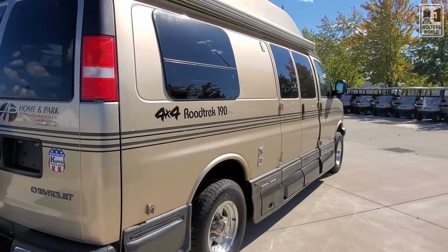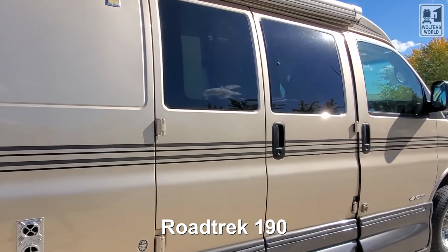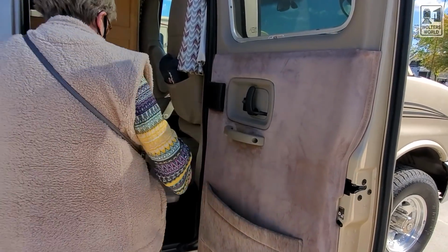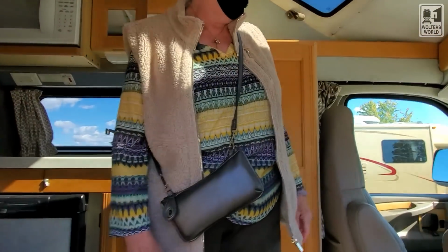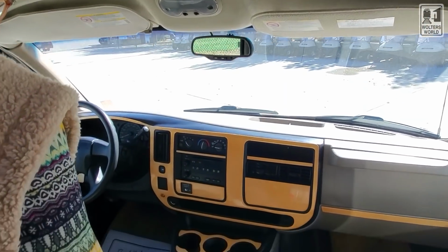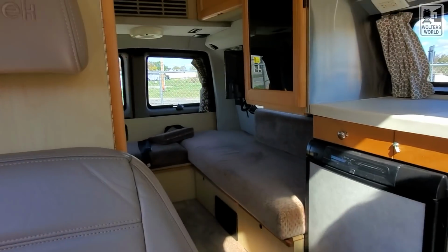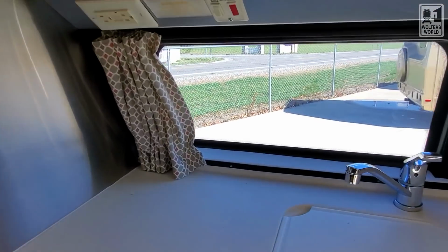Okay, so this, you get in just like a normal van. So this is hashtag van life, right? We'll see what this is all about. Pocket for stuff. Look at the gear shifts on the floor here. I don't know if it's got a backup camera or not. I like the backup camera. There's a little storage up there. It's tiny.